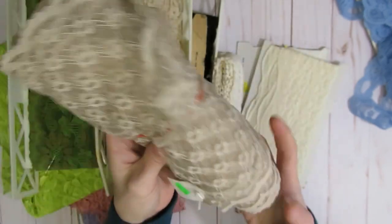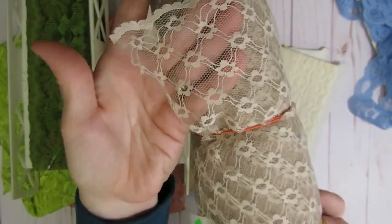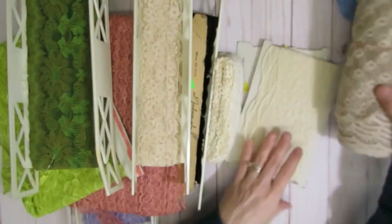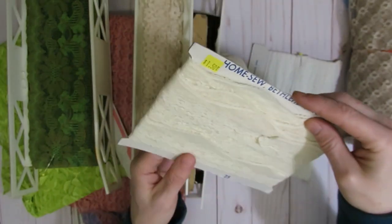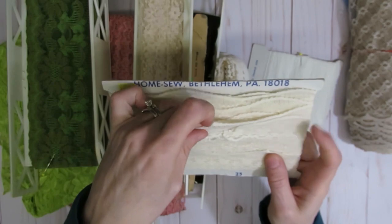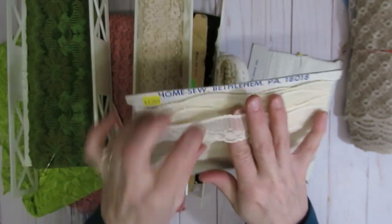This one was $1.50. This nice kind of vintage color, and it's a little bit wider lace. Again, this one would be perfect for a background lace, a layering lace. I loved this one. This one was $1.50. And I'll see if I can get my finger under it so you can see it better.